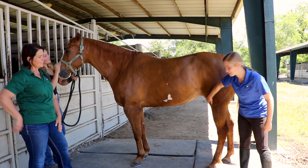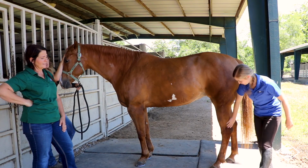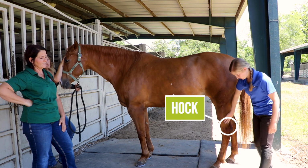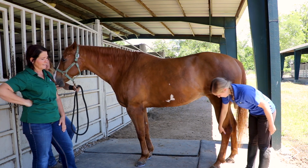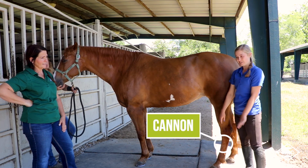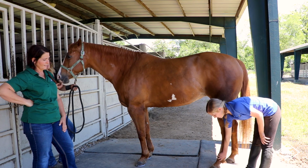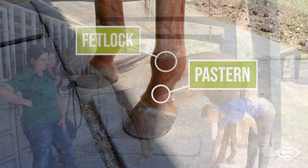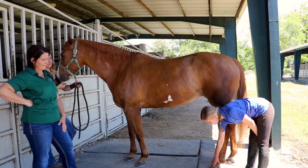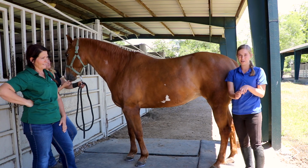So this right here is their stifle. This could be compared to our knee. And as you go down, this is the hock. And this is just like our ankle bone here. And then this is the cannon bone. And that's like your metatarsals here. And here's the fetlock. And then you keep going down to the pastern. And there's two more bones down here in the hoof. The very bottom one is the coffin bone. And that would be like the very tip of your finger.